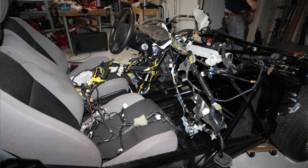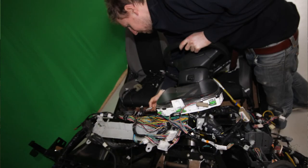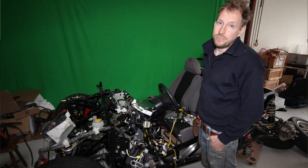So Ray has draped the car with all the wires that we have and is trying to make heads or tails from this absolute mess. So good luck on that, and I'll tell you guys how he fared next week when we're back from Easter vacation.